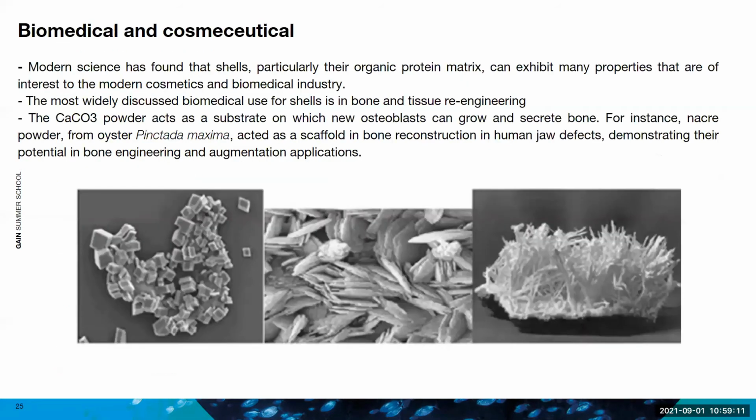Other uses are the biomedical and cosmeceutical ones, and the main uses at this point are related to bone and tissue engineering. The calcium carbonate powder acts as a substrate for new osteoblast growth and secretes the bone. For instance, the nacre powder from the oyster Pinctada maxima could act as a scaffold in bone reconstruction for human jaw defects, demonstrating that it is a possibility in bone engineering with shells.